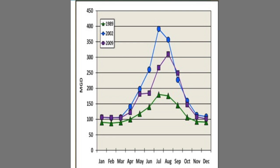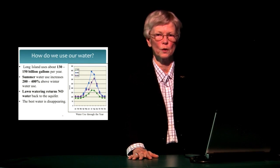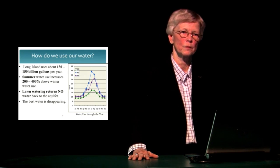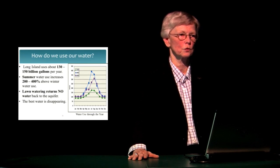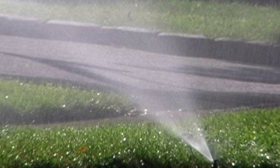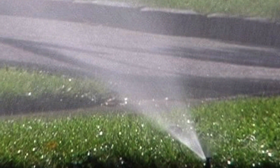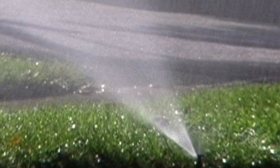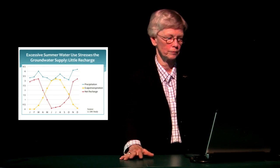And one point that is really important for people to understand, when you water your lawns in the summer, especially if you're using automated irrigation systems, this overuse of water in the summer does not mean that extra water goes back into the aquifer. None of that water recharges the aquifer and takes its place again in the groundwater system. It is lost from the system forever.